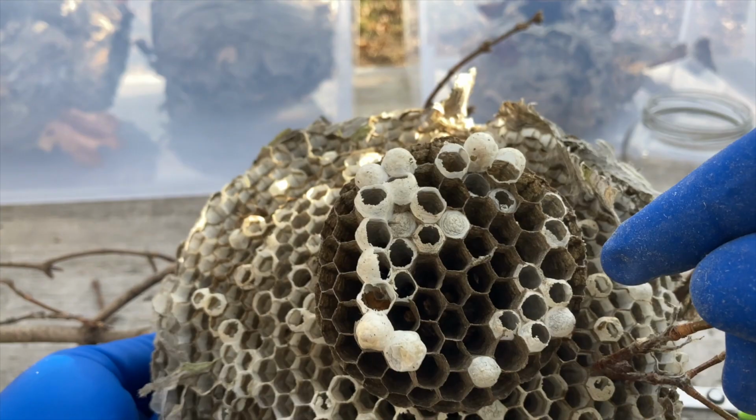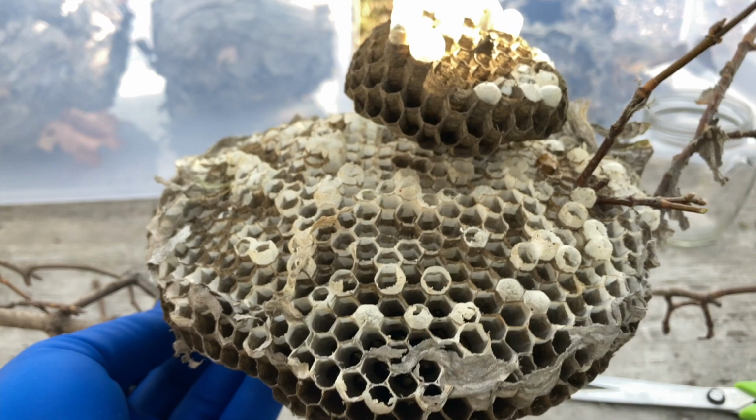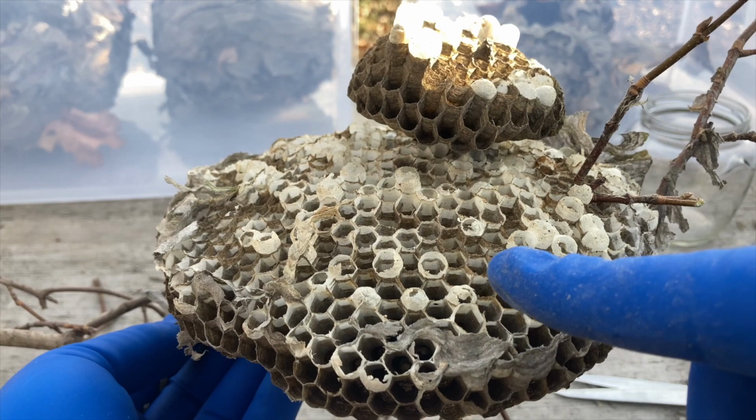So for now, it appears that most of these were hatched out. So this nest was pretty successful in the wild. There's a few like these you can see that started pupation but never finished the process. So the adult wasp never had time to chew its way out.